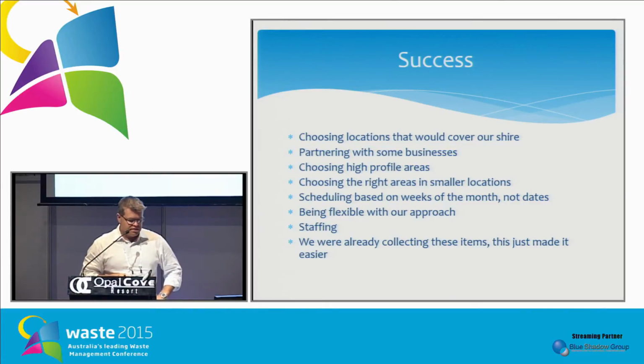Partnering with some of our businesses. One of our largest electrical suppliers in town, Setnaj, we actually operate out of their car park one day a week in Kempsey, and we've had a huge uptake of people coming out there. It's amazing the items that we collect there. Choosing high-profile areas, as I said, choosing the right areas in smaller locations, scheduling on weeks of the month rather than dates, being flexible with our approach.